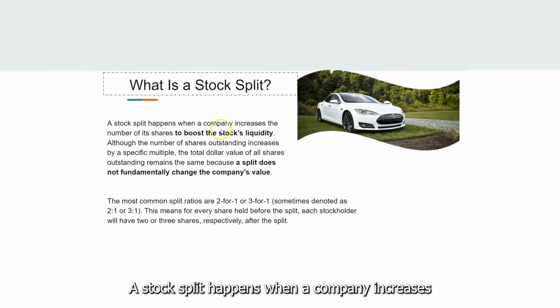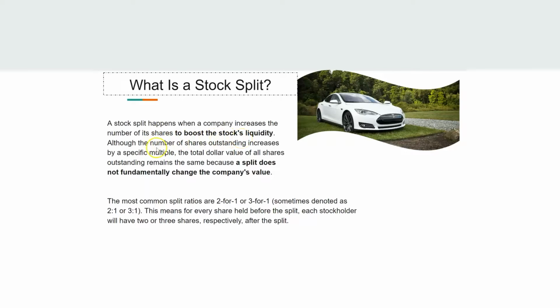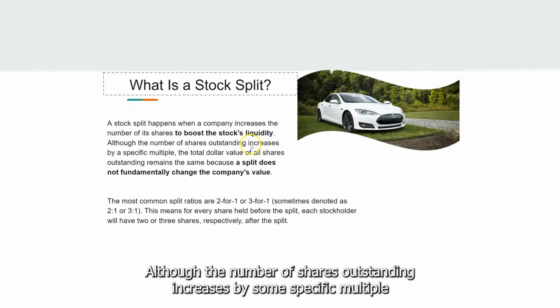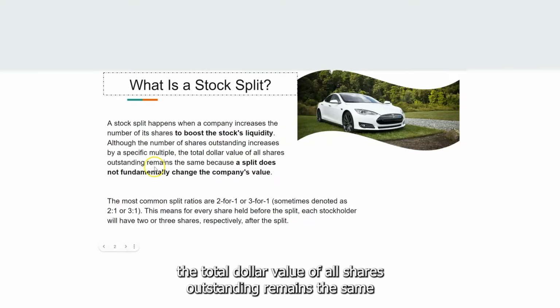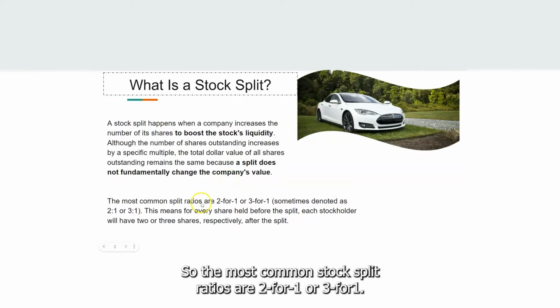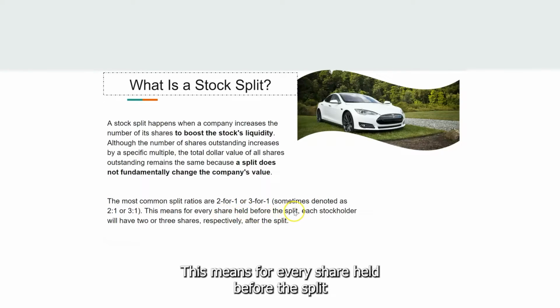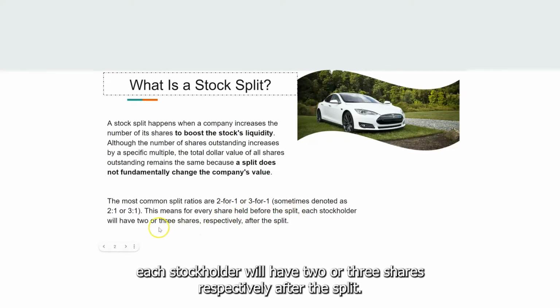A stock split happens when a company increases the number of its shares to boost the stock's liquidity. Although the number of shares outstanding increases by a specific multiple, the total dollar value of all shares outstanding remains the same because a split does not fundamentally change the company's value. The most common stock split ratios are 2-for-1 or 3-for-1, sometimes also called 2-to-1 or 3-to-1. This means for every share held before the split, each stockholder will have 2 or 3 shares, respectively, after the split.